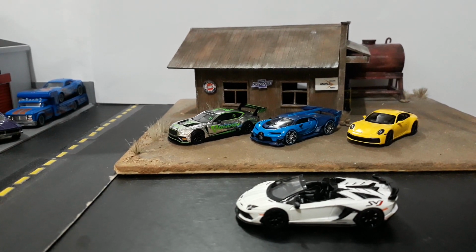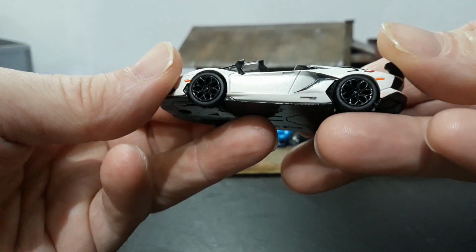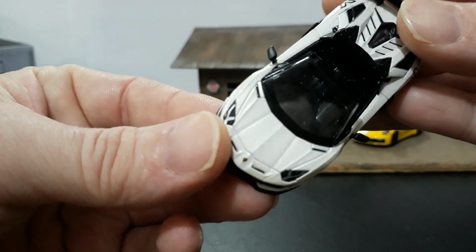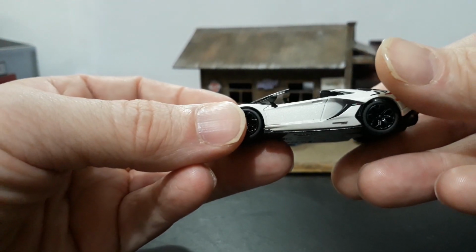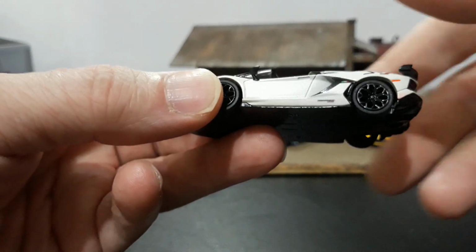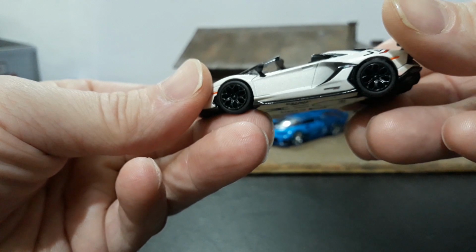So anyways, this is your SVJ Roadster. It was very highly anticipated by a lot of people. It is very well executed. It's like a semi-gloss white. It's not totally matte, but it's definitely not gloss. Because I parked it next to the white Urus, and the white Urus is definitely all flat. There's no shine at all to it. It looks like a white, like etching primer. But this one, you can see like a semi-gloss to it.